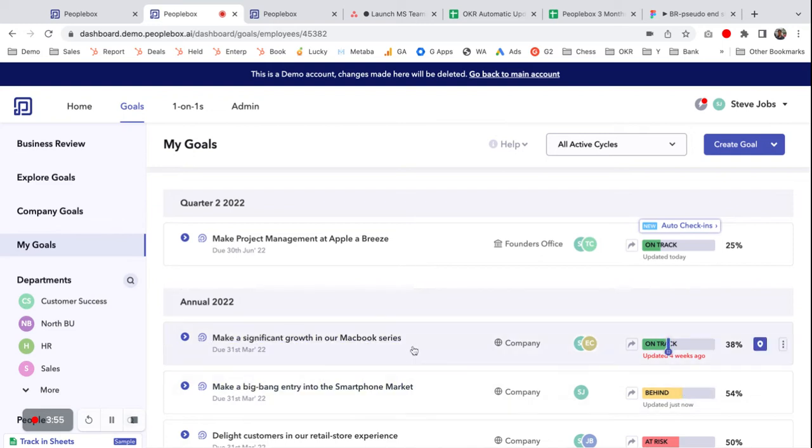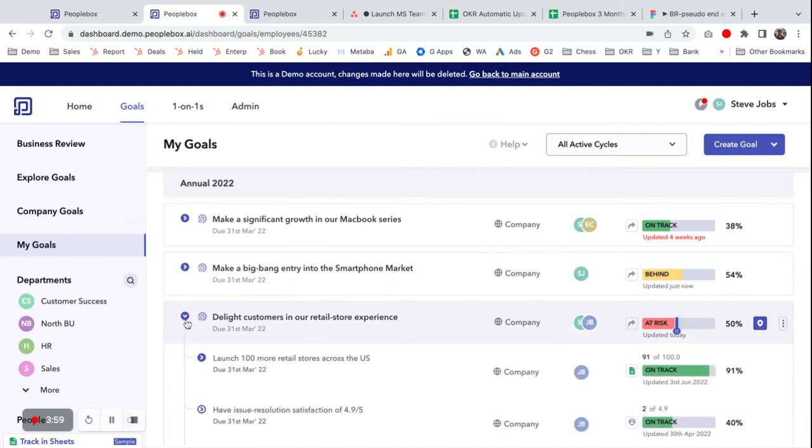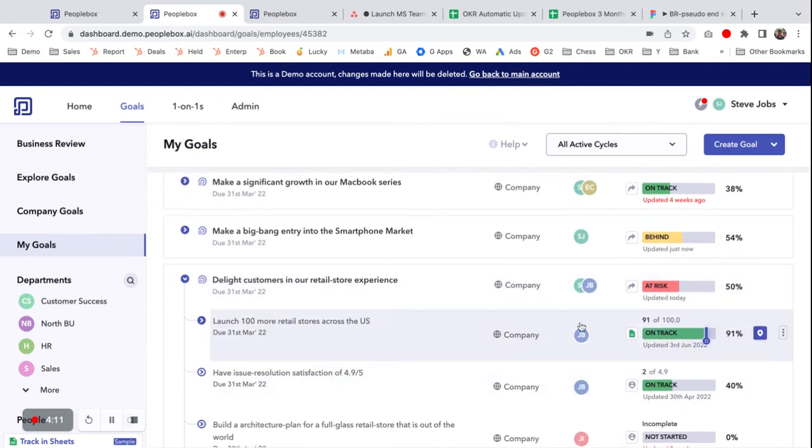Now, one of the very important things here is that we ensure that your goals, your objectives, your key results, as well as your initiatives are always updated. How? By making sure that it's deeply integrated with every work tool that you use. So you can say this is one of your key results, which is launch 100 retail stores. You can integrate it with the source. Say the source here is a Google Sheet.